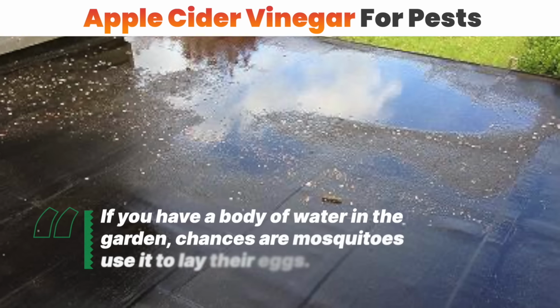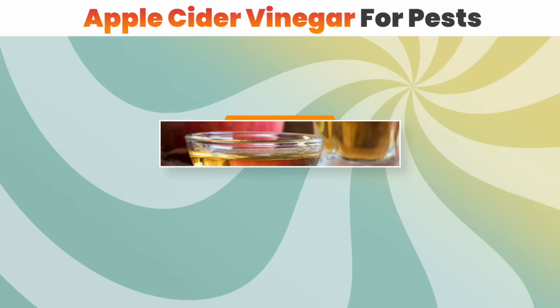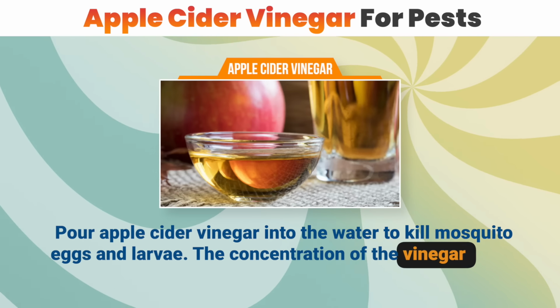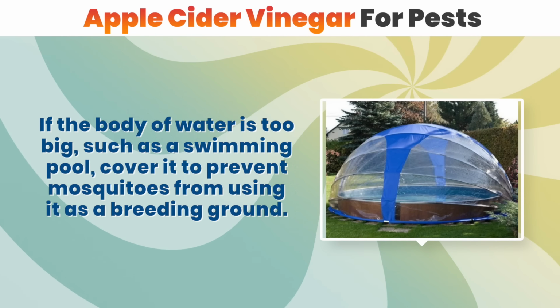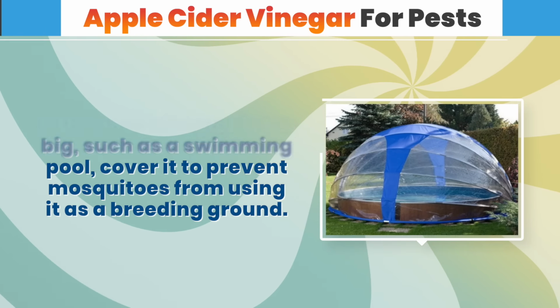If you have a body of water in the garden, chances are mosquitoes use it to lay their eggs. Pour apple cider vinegar into the water to kill mosquito eggs and larvae. The concentration of the vinegar in the water has to be at least 15% to be effective. If the body of water is too big, such as a swimming pool, cover it to prevent mosquitoes from using it as a breeding ground.